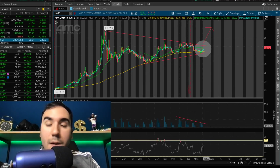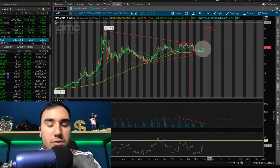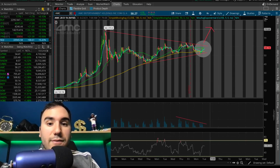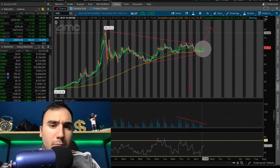So if we get a pickup in volume tomorrow, the next day, whenever it does end up happening, and we end up squeezing out of those levels that I mentioned, this could very well be the next leg up, the leg up that we need to see for a breakout. That could very well be what is in store, and we have to wait, and we have to be patient, and we'll probably see some pre-market activity.